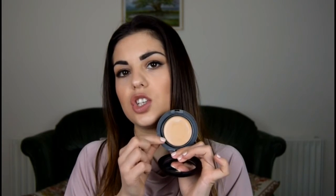It comes with a little sponge underneath, and the product is actually quite nice. It looks more like a powder cream version, which I can't wait to use. I don't think I've used compact foundations in the past. I do prefer to go more liquids, but this one's quite handy for summer if you go away, and that's why I purchased this one.